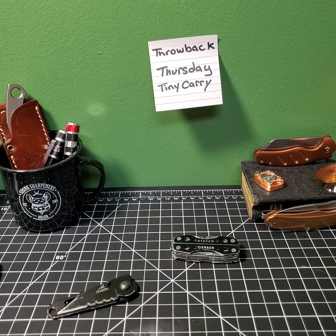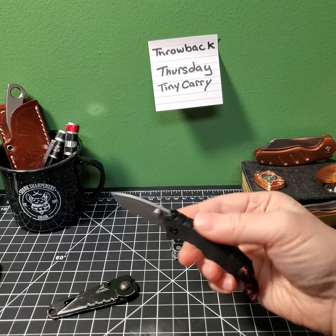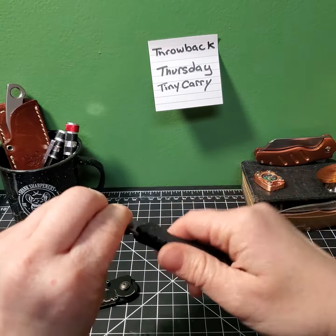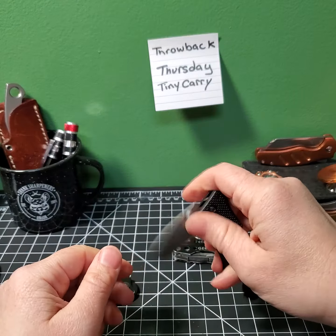Finally I upgraded to the Cold Steel Mini Recon, which I've acid etched now, of course. But I love this thing so much. Play with it all the time.